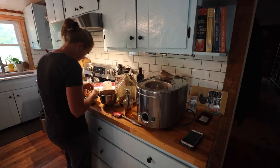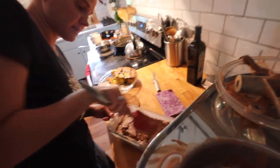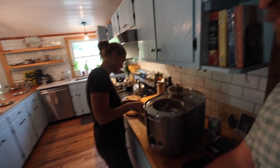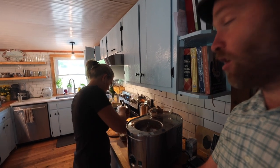I see chocolate ice cream in my near future. Yes, we decided to go with chocolate ice cream with hot chocolate syrup. Mmm. I've done gone to heaven. Good. Homegrown, homemade ice cream. Hey, oh boy.